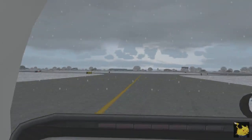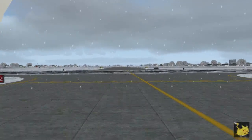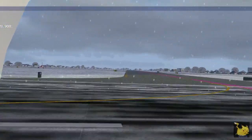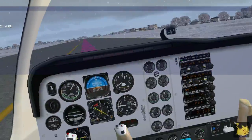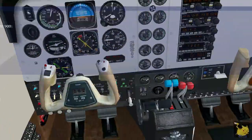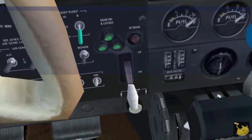One runway, let's cross two active runways. Wonderful planning. Okay, Alpha. Really? Active runways. I feel like my rudder trim is off, but it doesn't look like it is. My elevator trim is a little off, though.